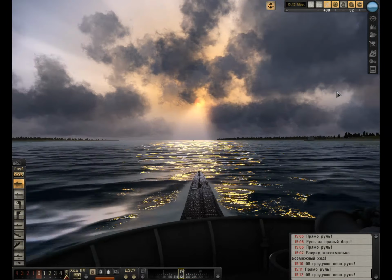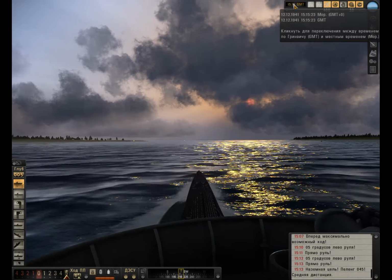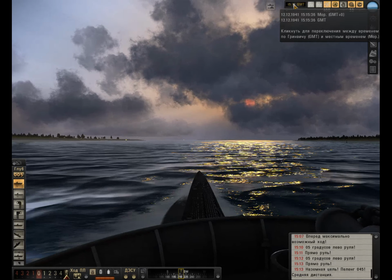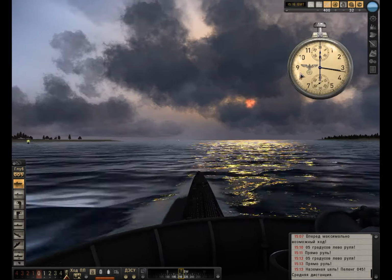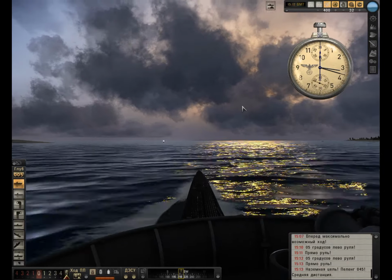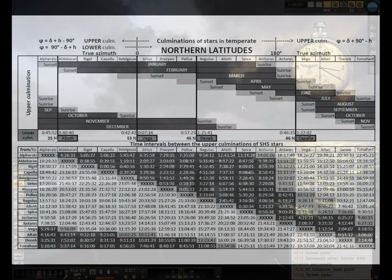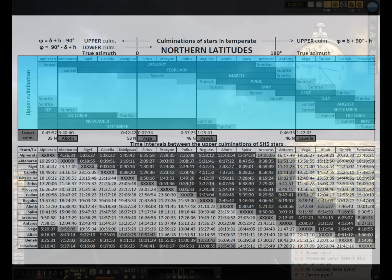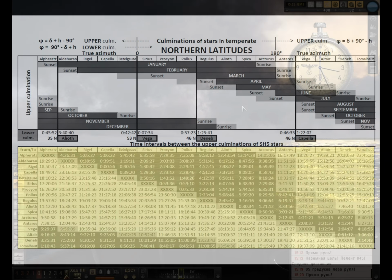Before sunset, we can make a plan for astronomical observations. Today is December 12th. We are located in the northern hemisphere. To plan astronomical observations, we will use the table for northern latitudes. The table consists of three parts: upper culminations graph, lower culminations graph, and time intervals between upper culminations.